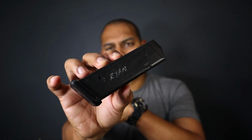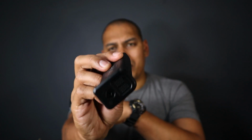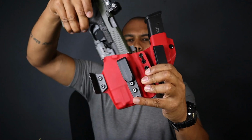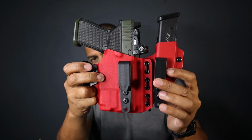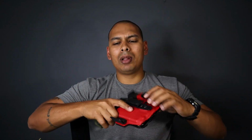Magpul P-Mag. If you want to get your partner a mag, there's a 17 round mag for my Glock 19. Fits really nice, it lines everything up nicer when you put it into a holster. See how everything's lined up really nicely. Magpul P-Mags are available from SA Tactical Institute. So they also have the Neo Mag holder. Do you call it a holder? It's basically a really concealable way of carrying a mag in your pocket. I haven't got my hands on one yet, but they look really cool.